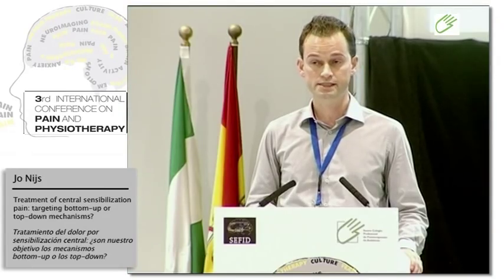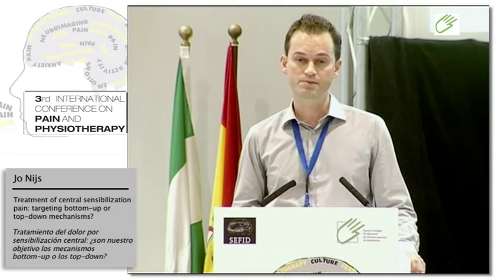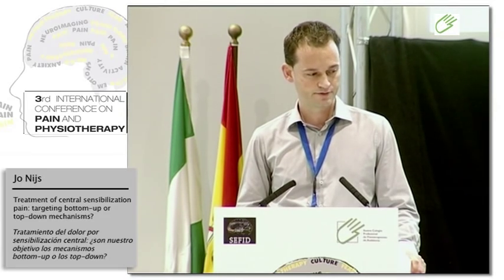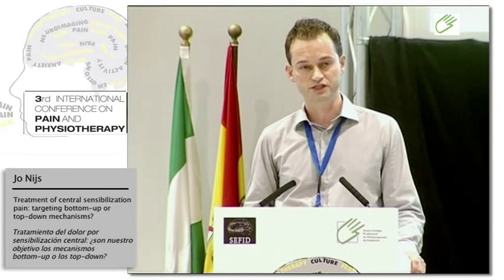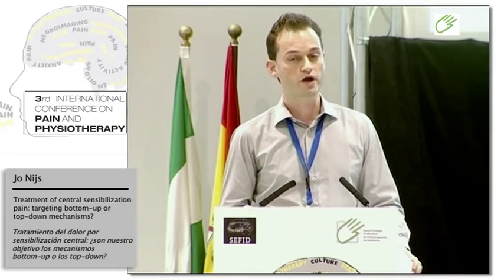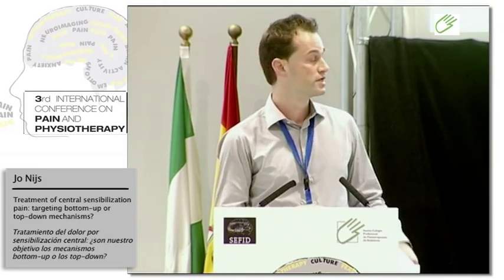And also exercise activates pain inhibitory action. Exercise is a powerful way of activating pain inhibitory action. However, in some patients with chronic pain, but again, not in all patients with chronic pain, we see a dysfunctional response of pain inhibitory action in response to exercise.